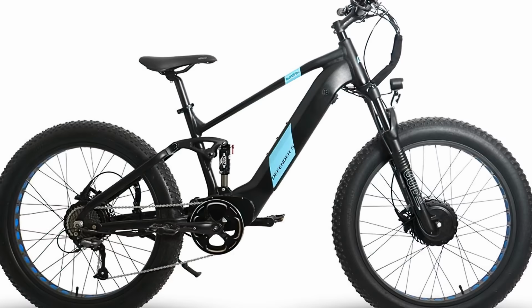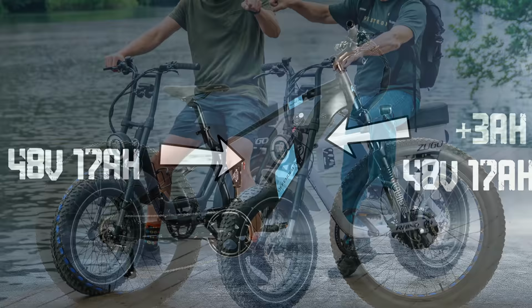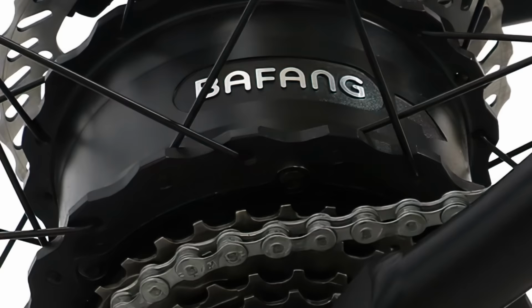And the reviews are no less praising of the Defender S Pro. This is a relatively traditionally designed bike chassis, but with twin motors, batteries, and suspension. You heard that correctly. The Defender S Pro is equipped with not one, but two 750-watt motors, specially made by Bafang. Together, they have a peak output of 2,200 watts.